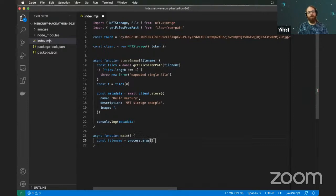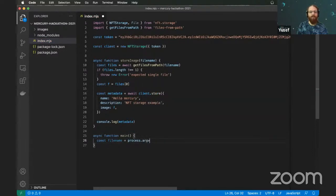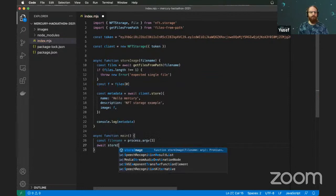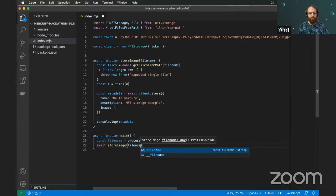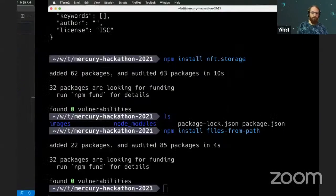Okay, it's going to be, well, let's, process.argv[3], it'll be the first command line argument. So then we have a file name, and we're just going to say await store image file name. And then call the main function. Okay, so that should hopefully get us something we can call with node.